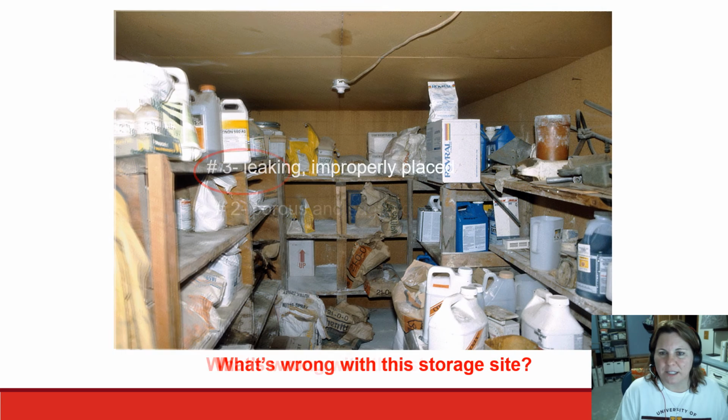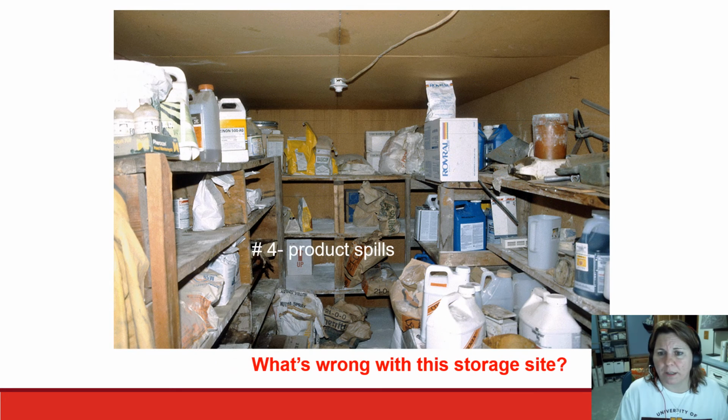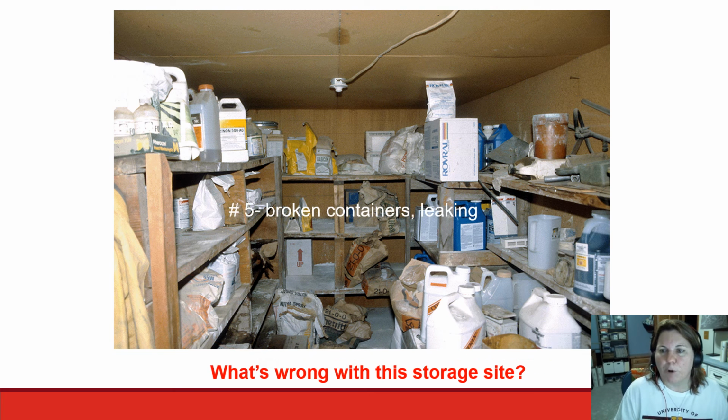Here are some examples. All right, three: leaking and improperly placed pesticides. And this was actually another container that wasn't even a pesticide. So this was like oil or something for a small engine. But you can tell that there's leaking in a lot of different places, bags that are broken open. We also have, again, product spills in multiple places, and that's liquids and dry materials. Broken containers that are leaking.